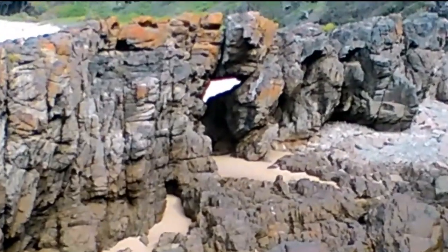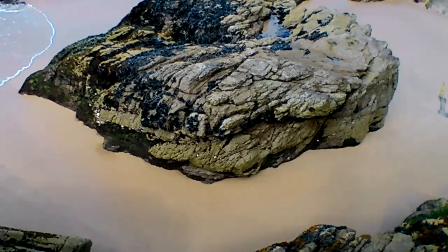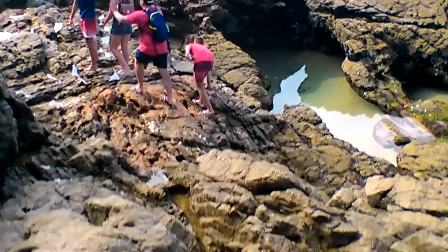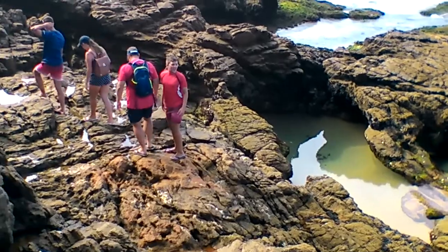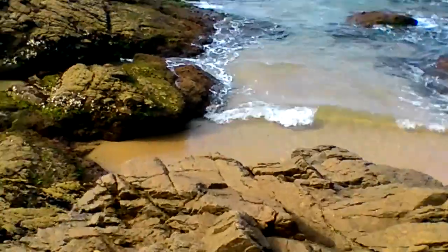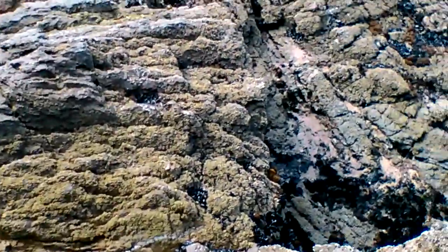Coming through the eye of the needle, it is possible at spring low tide, if there's enough sand on the beach, to walk on the sand, come around the front. It's easy enough, you don't have to do the scrambling. But sometimes the beach is impossible and then you need to do the scrambling. Don't slip.